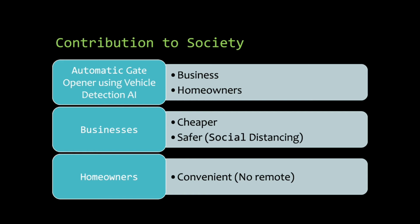It's a convenience thing where you just drive up to your garage or gate and the gate swings open or the garage door pops open. No remote involved. You don't have to fumble for it. You don't have to try and find it if you think you lost it. So that is our contribution to society that we expect, and passing it off to Austin.